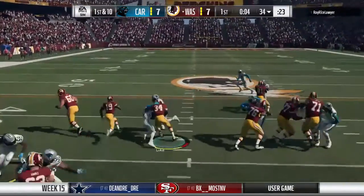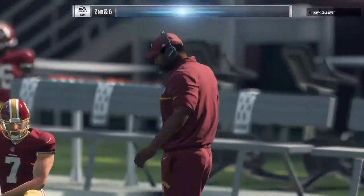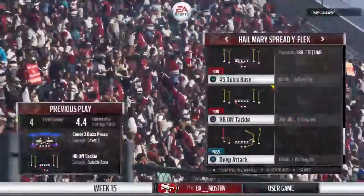They'll run it now out of the gun. They'll get about 4 as he's past the 35 to the 38-yard line. Tough running there. That's a hard-earned 4 yards. Yeah, those are the unsung kind of runs.